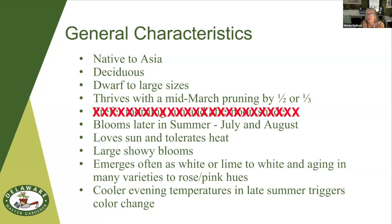They often emerge as white to lime white. And then they age, some age to a full lime color, some stay white like Bobo. A lot of them on the market, and you'll know it by their name: Zinfandel, Berry White, Vanilla Strawberry, Vanilla Sundae, and Little Lime Punch. They turn pink, magenta, and deep roses if the evening temperature is cooler at night.